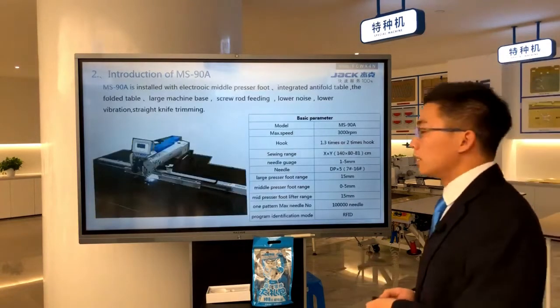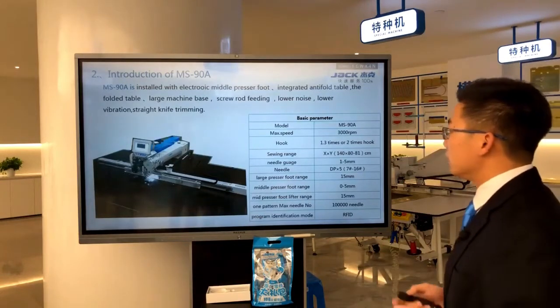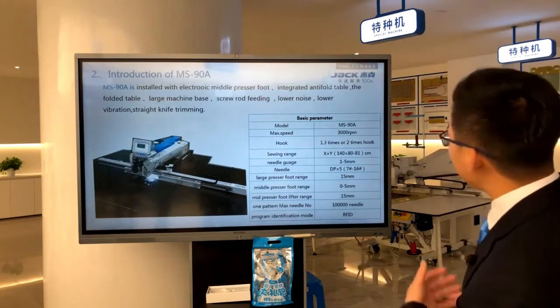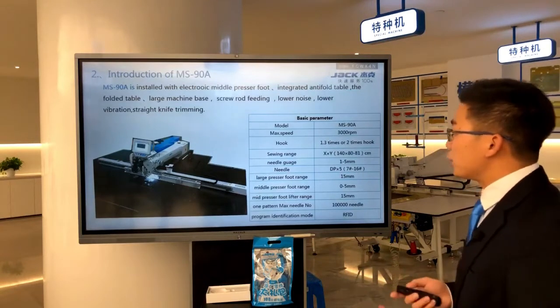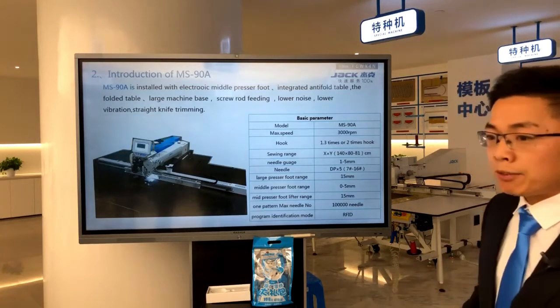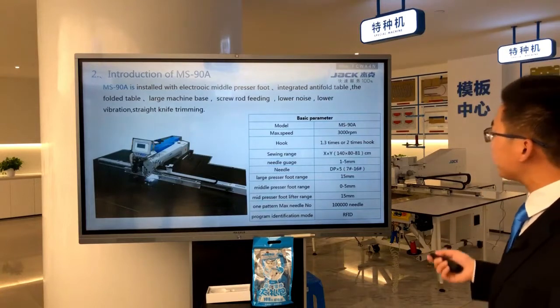So second, what's the advantage of our template machine? First, our template machine is installed with an electronic middle pressure foot, intelligent anti-fold table, and the fold table is also variable, large machine base, screw load feeding, low noise, low vibration, and straight knife trimming. So this is about the basic parameters of our template machine.